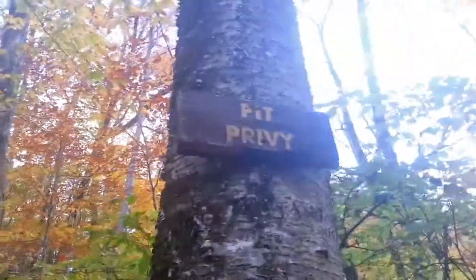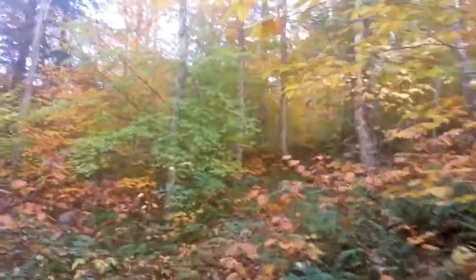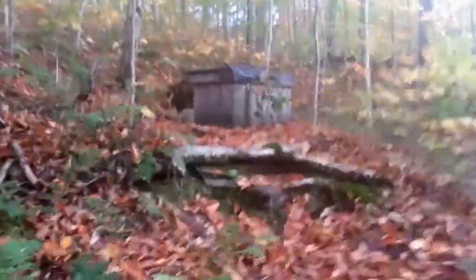The privy is located off of the side trail that leads you to the shelter. There are signs, so you can't really miss it. You have to walk up a hill to get to it, and when we were there, it had rained the night before, and that hill was very, very muddy. Like, your foot would just sink into the mud. So I actually found a way to get to the privy that was a little bit further down the side trail, and my feet were not getting muddy at all coming up to the privy.